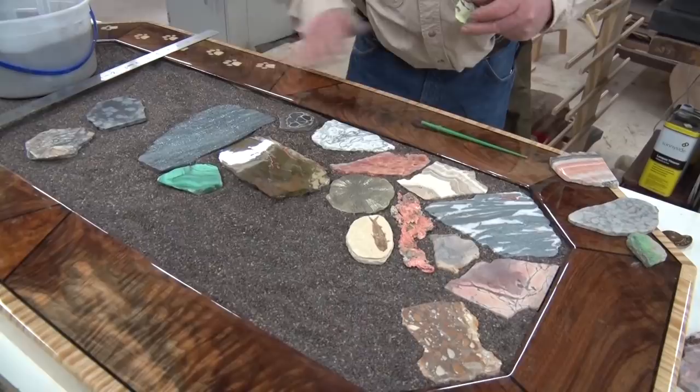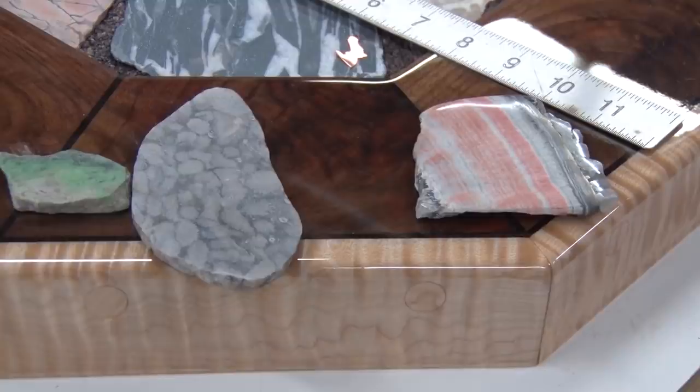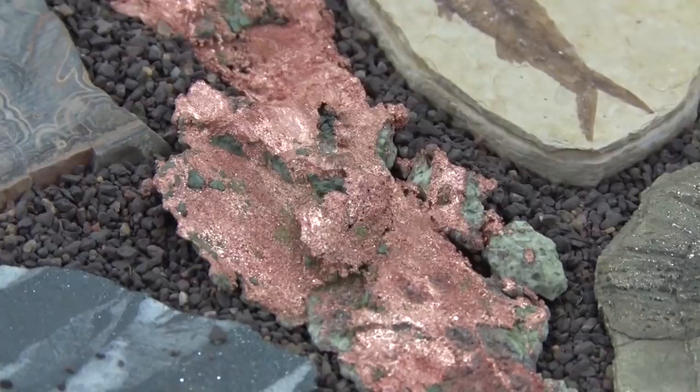But it's a lot of fun. Sky's the limit. The only problem is with these smaller tables like this, you're limited, and you got so many nice rocks you want to put in. Pretty soon you run out of room.